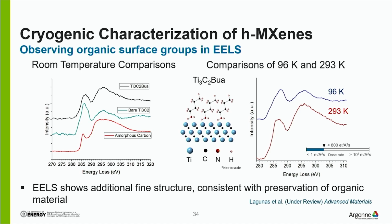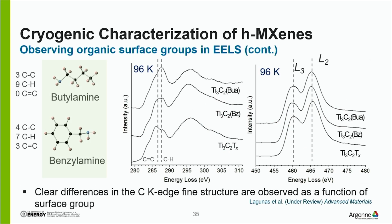Okay, so what about our EELS measurements? I said earlier that the carbon structure in our organic surface groups should show up nicely in our carbon K-edge measurements. So here's a measurement of that same sample at room temperature and at liquid nitrogen temperatures. And you can see now we're starting to have a lot more features in our carbon K-edge. If we look at two samples that are particularly different, we have our benzylamine terminated MaxScene and our butylamine terminated MaxScene. One of them has a lot of carbon double bonding while the other one doesn't have any.